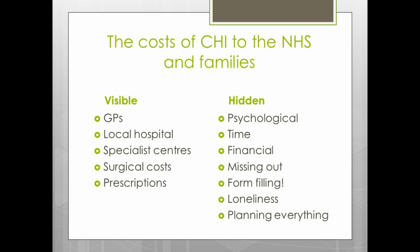There are visible and hidden costs. So obviously there's the clear ones that can be put a figure to: visiting GPs, hospitals, specialist centres. But there are hidden costs. Kelly refused to go to hospital for 2 years after her initial treatment. It's the physical time spent going and doing these things, the financial outlay to go visiting at these times, missing out. When you're being treated, Scarlett misses out on an enormous amount of things.